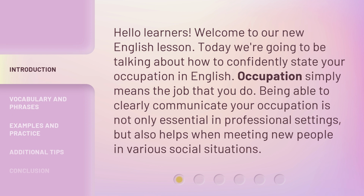Today we're going to be talking about how to confidently state your occupation in English. Occupation simply means the job that you do. Being able to clearly communicate your occupation is not only essential in professional settings, but also helps when meeting new people in various social situations.